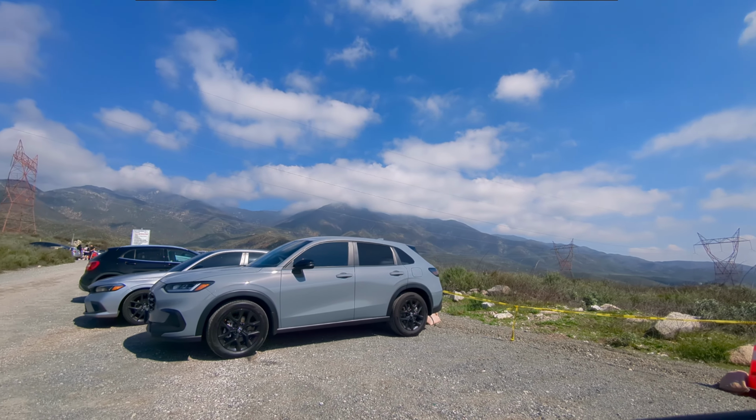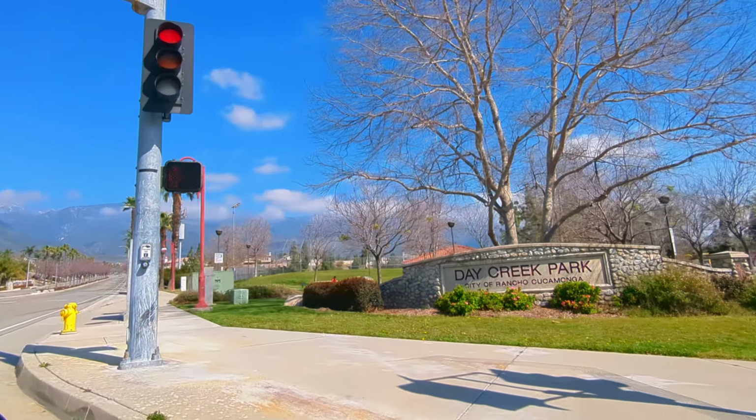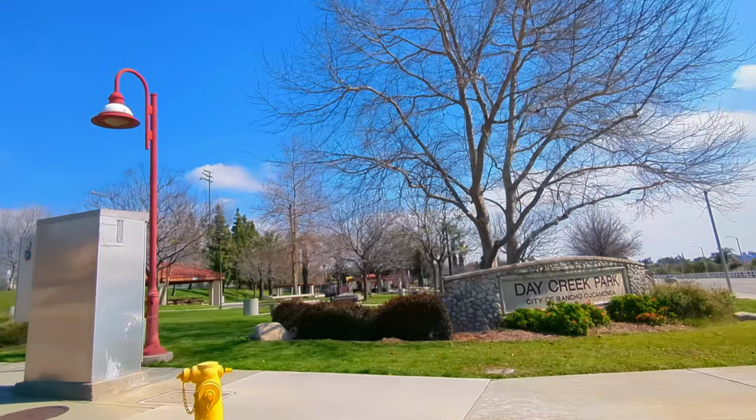I gotta say, one of the big things you're gonna notice when I was touring these homes, or when I show people these homes, are these awesome views. Now, I live in Ontario, so I don't get these type of awesome views. I get views of the mountains, but here you get views of the valley and the mountains. So if you're looking at a home and you're thinking, I want a nice view, then this is something you're definitely going to want to consider moving to.